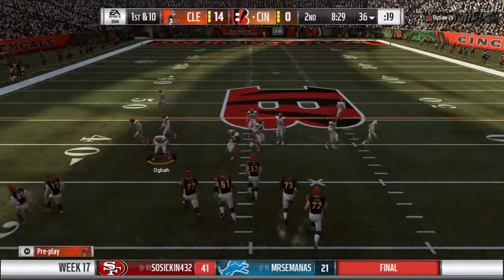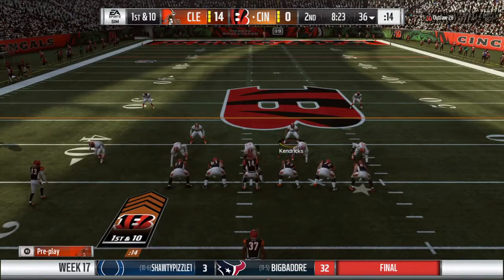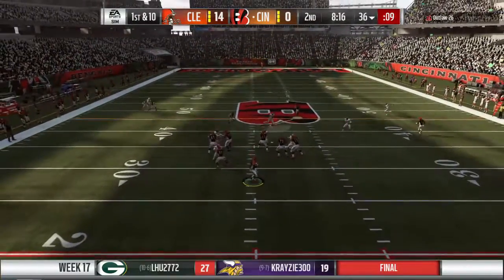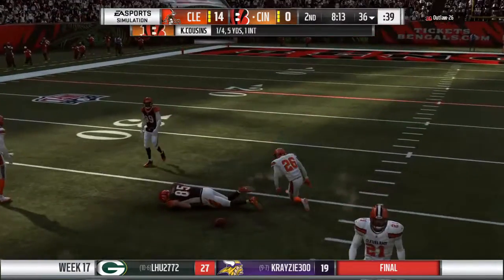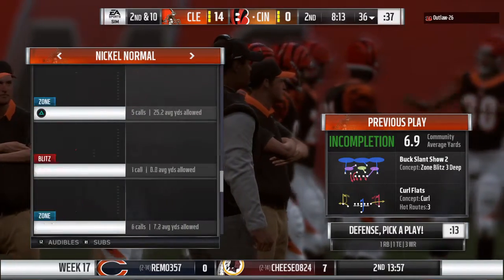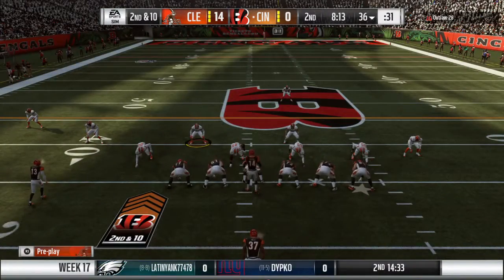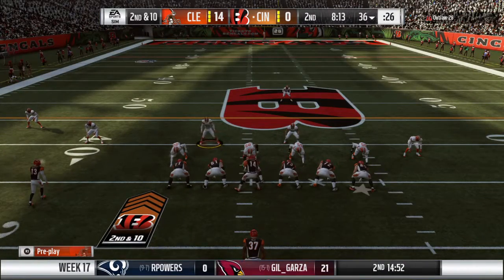So from the 36 now, 1st and 10. Cousins now to throw on first down. He couldn't quite hold it. Got hit. Ball pops out. Incomplete. Seems like this defense, especially the secondary, has really been contesting about every throw in this first half. Reminds me of a good half-court defensive basketball team. Every time a pass is thrown, they're right there in good defensive position, able to affect the play.